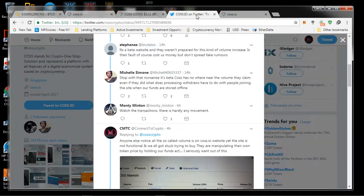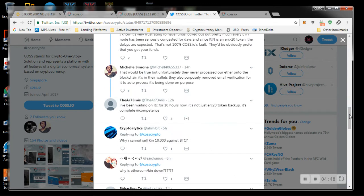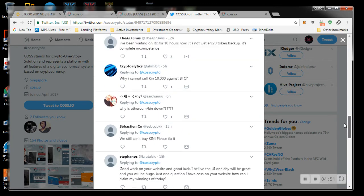And when you go over to Cost's Twitter, you'll see tons and tons of people, including myself, complaining about the Kin pairing and also not being able to trade. Now, this has been going on since last week, not being able to trade and having withdrawal issues. I was unaware that withdrawal issues were going on. People were having issues well before I even came onto the exchange.